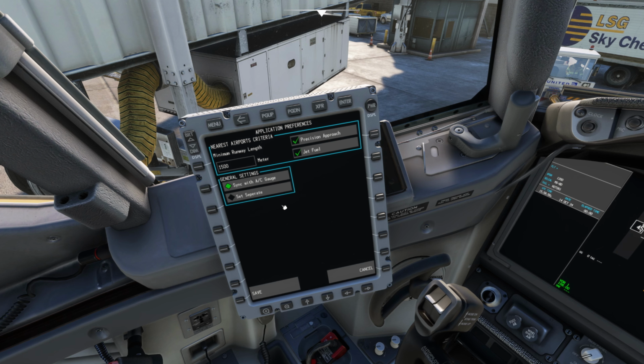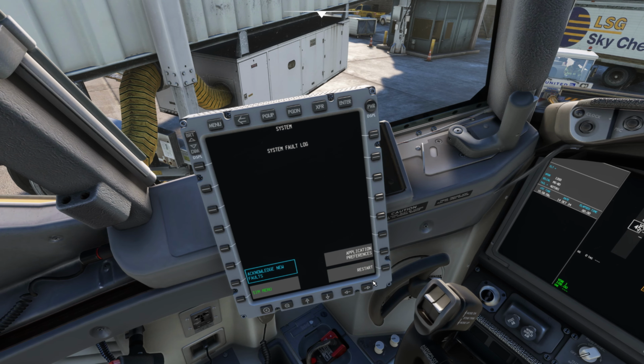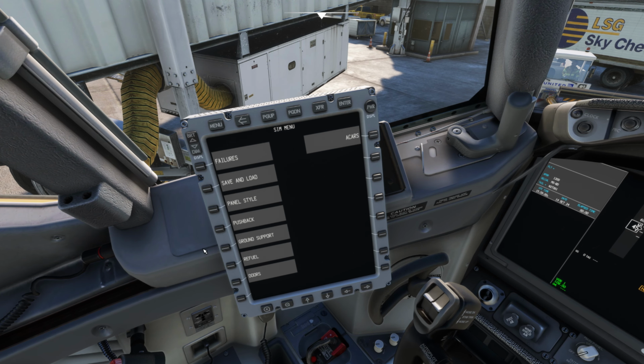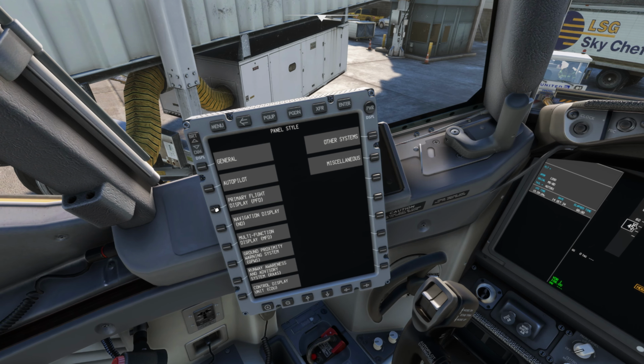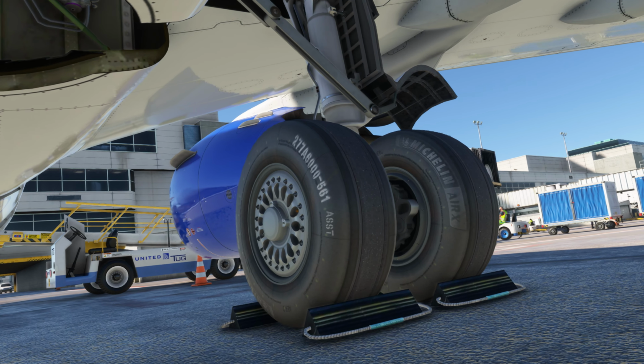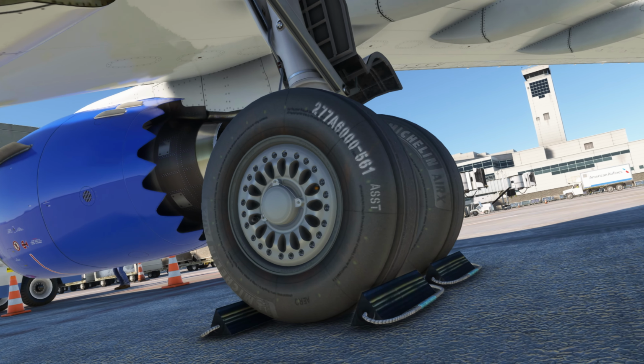So it is very, very unique, and I like that I don't have to go down to the FMC like I do on the PMDG. Now, I'm not a big fan of this whole EFB, to be honest, guys, but it's okay. It's still in development, so let's see what they come up with.